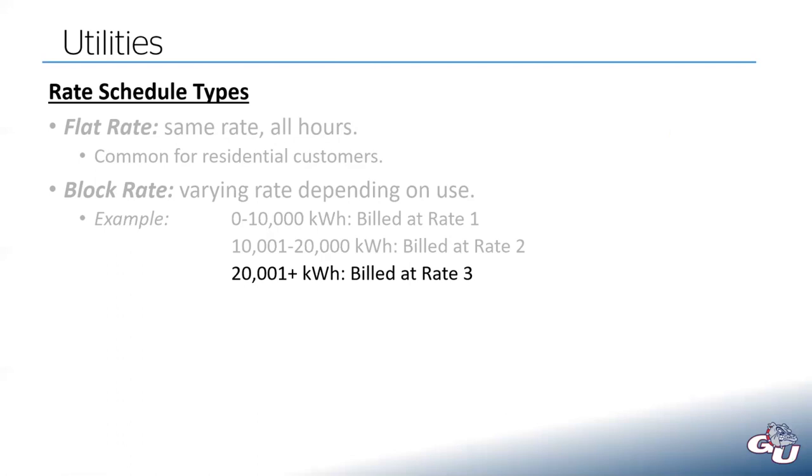So a common example of this would be the first 10,000 kilowatt hours, they will bill you at a higher rate. And then as you use more energy, I guess you can think about it like a bulk discount. And so the rate will actually get cheaper the more energy you use.